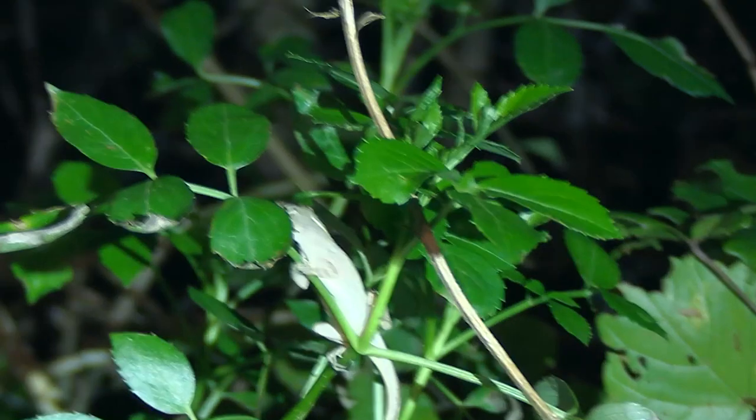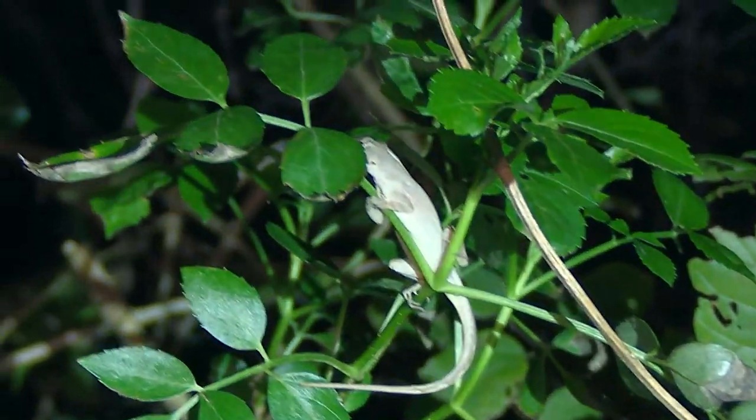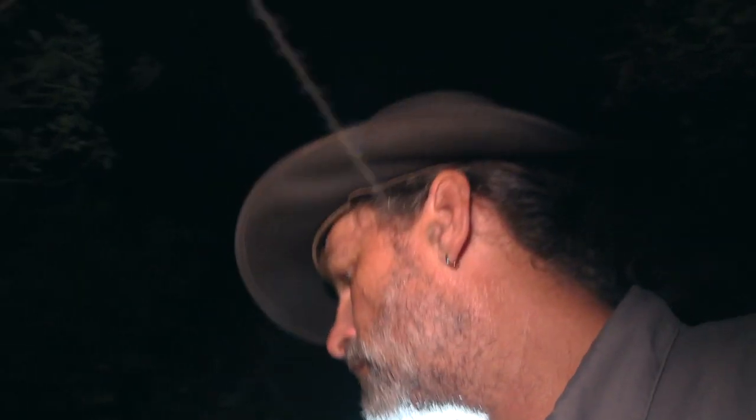Oh, we got a little anole right here. First reptile I've seen since I've been in here. See if we can get a little closer here. He knows I'm here. Something ran off right here by my feet. But anyway, back to this little anole right here. Check him out. He's cool.